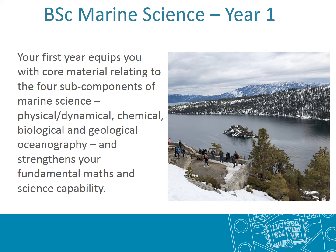In Year 1, there are more compulsory modules with fewer optional modules, and this is really designed to give you a foundation in the skills and knowledge required for your subsequent years. You will learn about physical, chemical, biological and geological oceanography and develop fundamental skills in maths and statistics required for handling oceanographic data.